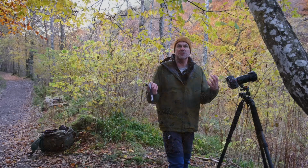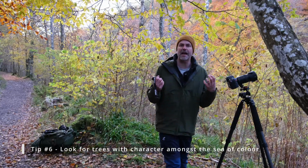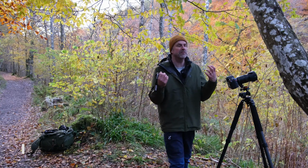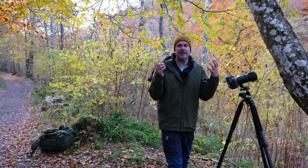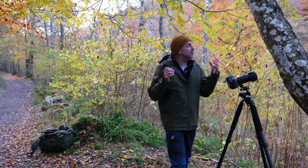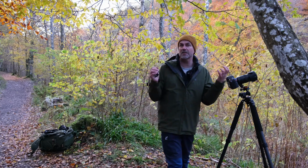And that really leads me on to tip number 6 nicely, and that is look for trees which have got that little bit of character, that stand out from the rest of them. In this scene, we've got these 2 trees which really do stand out, partly because they've lost their leaves, but also partly because of the twisting branches that sit against that splash of colour.